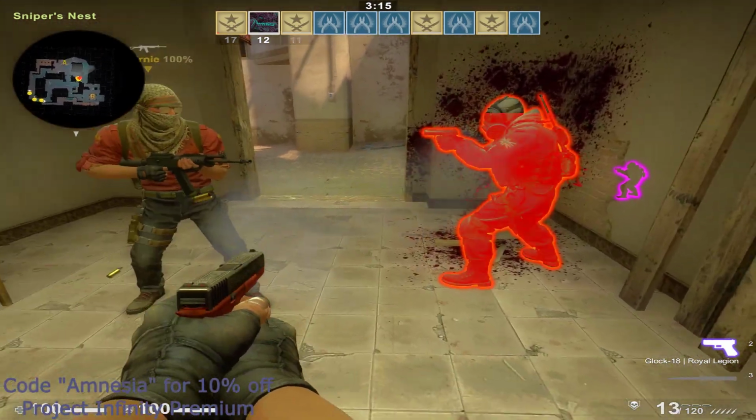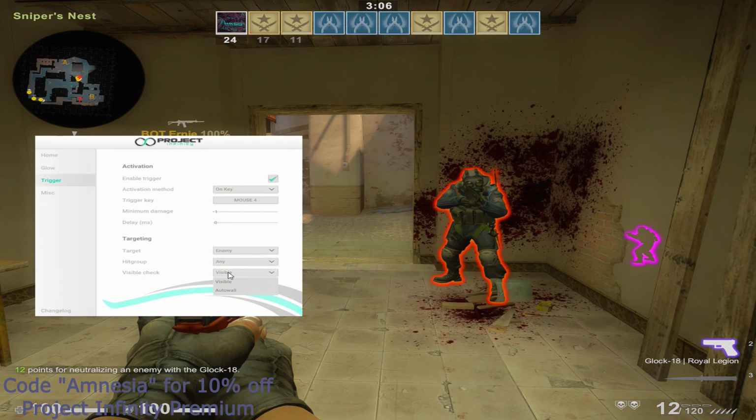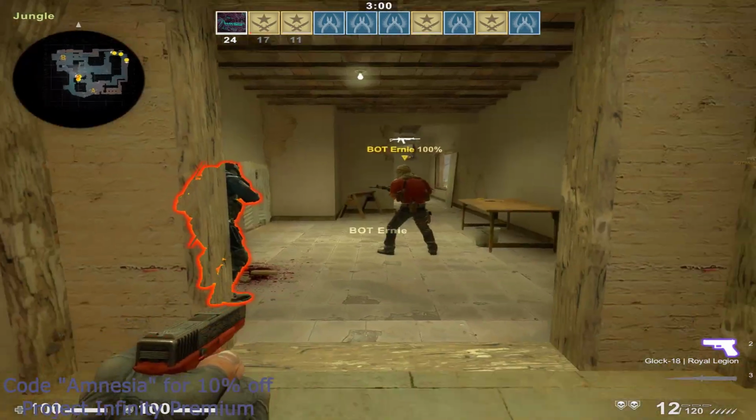So if you have it on any, it will shoot everywhere. The visibility check also has an auto wall feature. Auto wall means it will shoot through the wall. So we can try that.